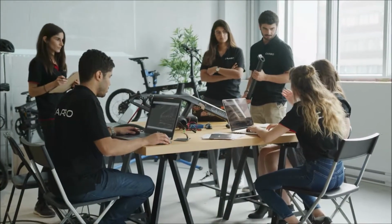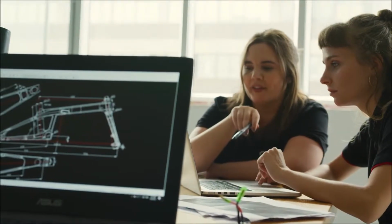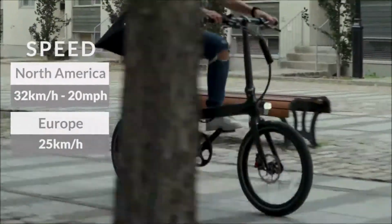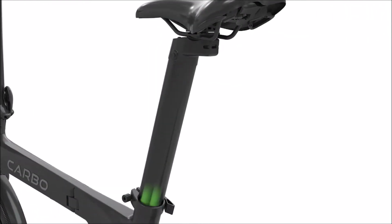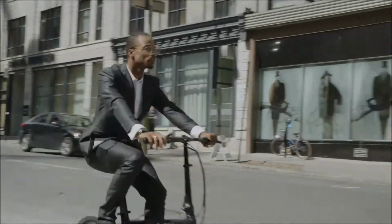So we joined forces with the best players in the industry and created a team of manufacturing experts to make CARBO come to life. Carbon fiber also absorbs vibration, resulting in a more comfortable ride. Not only is carbon fiber lighter than aluminum, it's also 8 times stronger. Having the battery in the seat post creates an optimal center of gravity. It's also easily removable for indoor storage or charging.